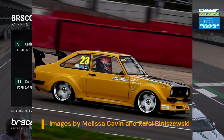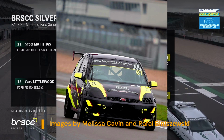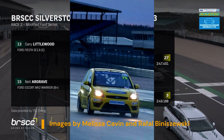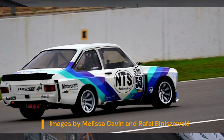Then it's Scott Matthias lining up in his Sapphire 11th on the grid alongside David Guthrie in 12th. And then another Fiesta, the SE1.6 of Gary Littlewood alongside Pentelis Christoforou in the Mark II Escort, one of several Mark II Escorts on the grid today. Neil Hargrave and Wayne Crabtree together on the 8th row, row 9 for Paul Neville and Chris Baker.